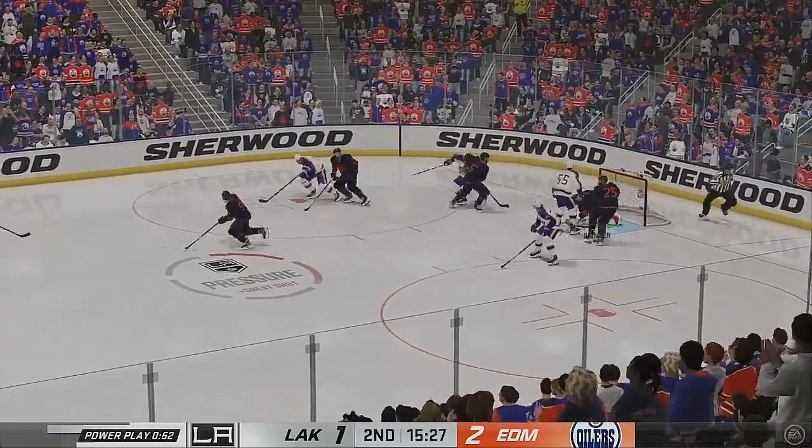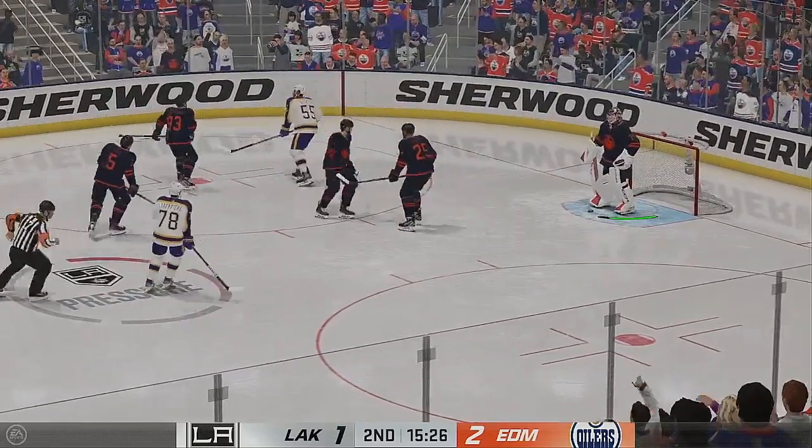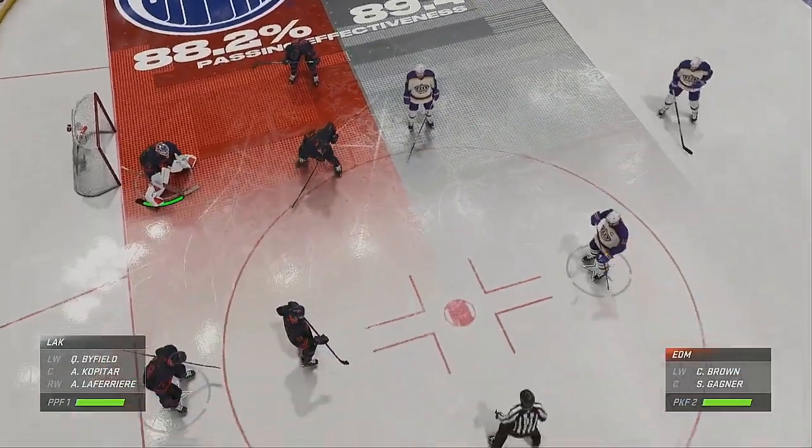The Kings are working hard to get back in this game. The wire went off the post, but they're generating offense. The coach, the staff, the entire team needs to stay confident here. They're generating the looks. They just have to find a way to execute.